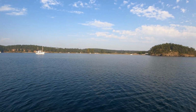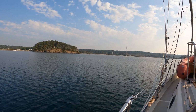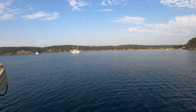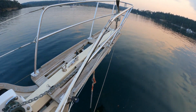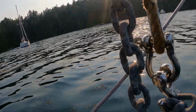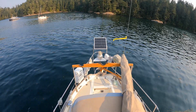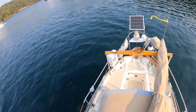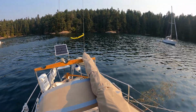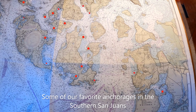It was a remarkably flat and smooth crossing, and we tucked into McKay Harbor at the south end of Lopez Island. It had been a long day, and it felt good to finally be peacefully at anchor. After a peaceful night in McKay Harbor, we spent a few days visiting some of our favorite anchorages in the southern San Juan Islands.